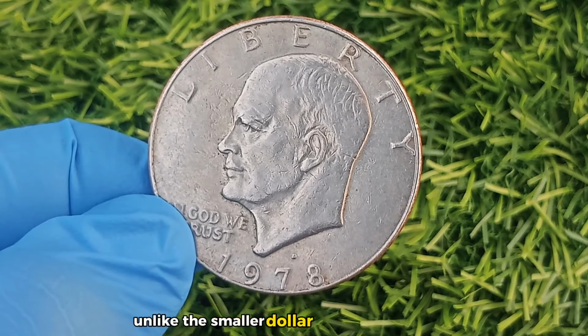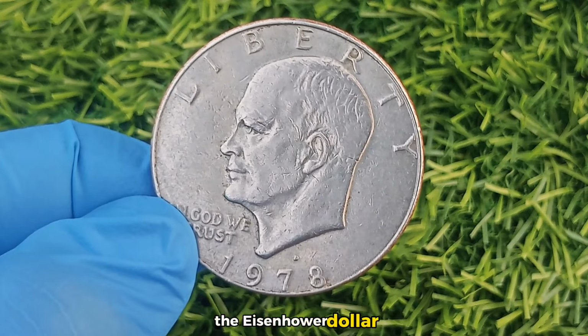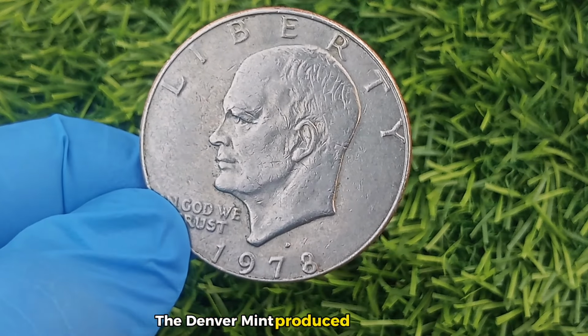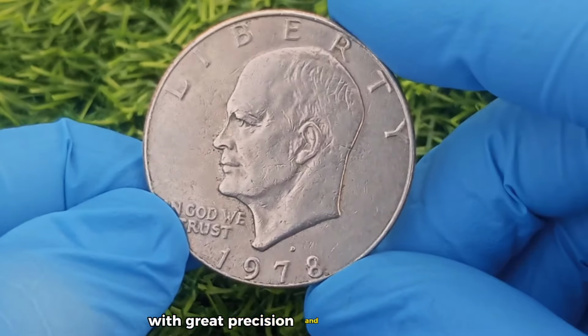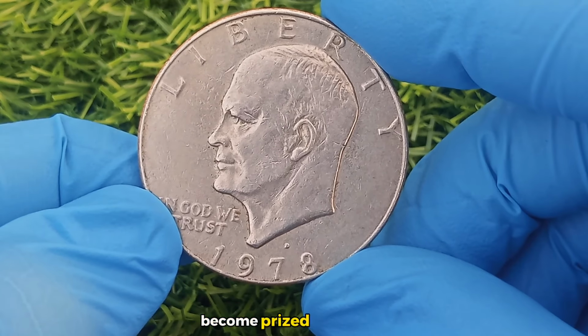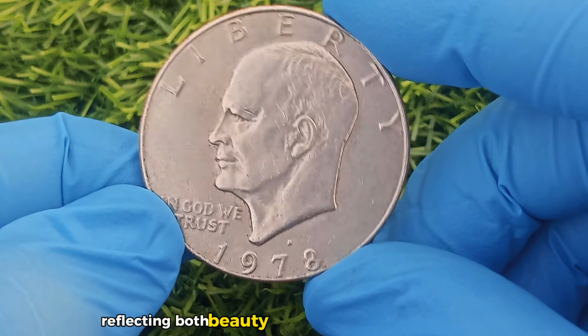Unlike the smaller dollar coins that followed, the Eisenhower dollar was truly meant to symbolize national greatness. The Denver Mint produced these coins with great precision, and those surviving in very fine or better condition today have become prized keepsakes, reflecting both beauty and strength.